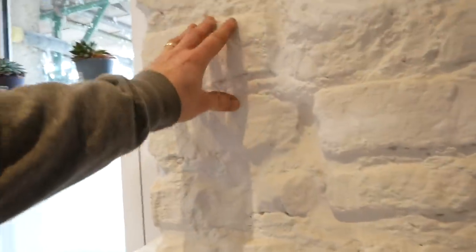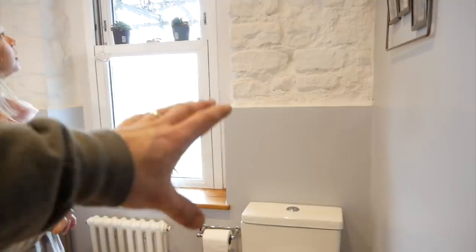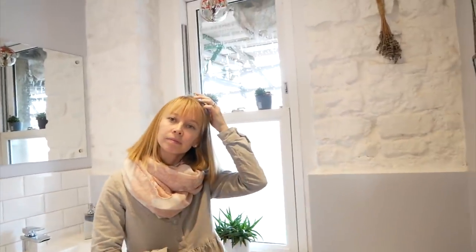Still love this. This is one of my favourite things, the wall and the clay paint. That was the Earthborn clay paint, so this is a super matte, breathable sort of paint, so you never ever get any condensation in this room at all, even though the lower half is just plastered, but that had been like it for so many years that if there was an issue we would have seen it by then.